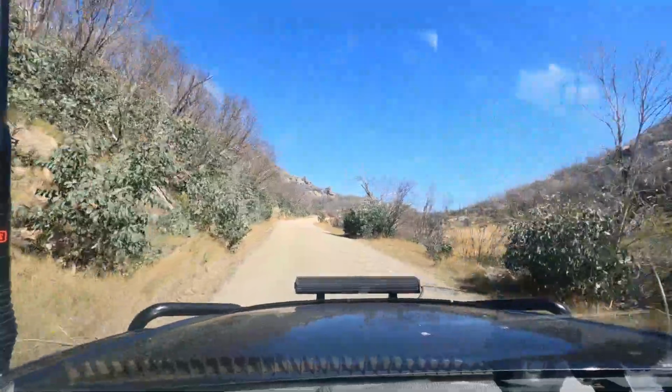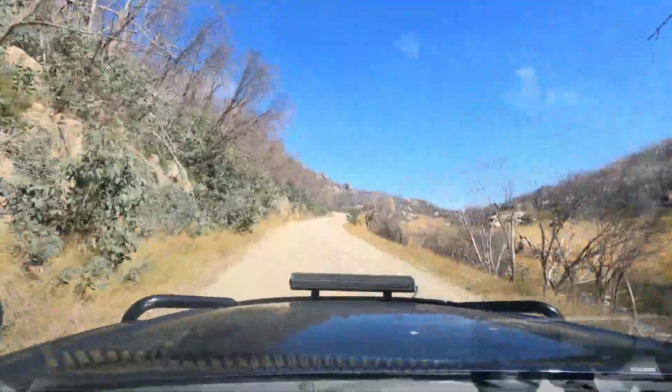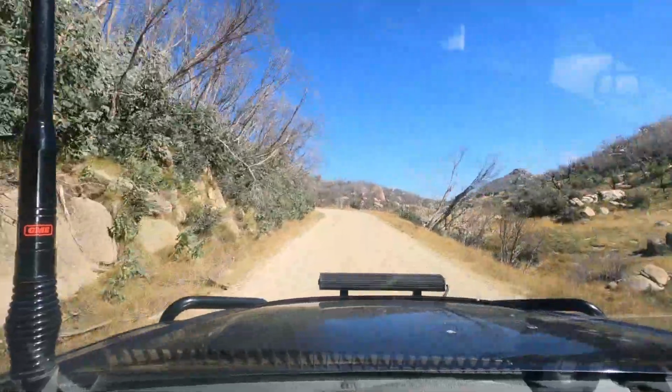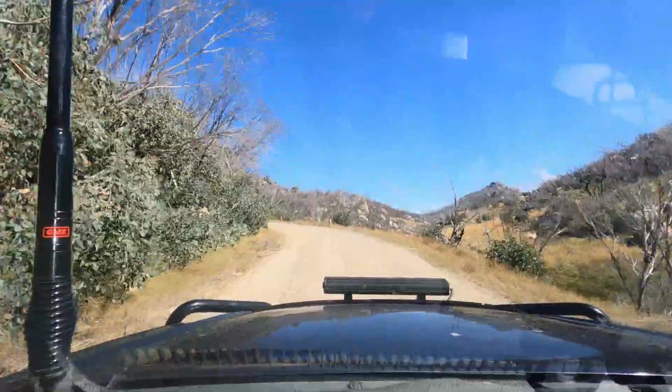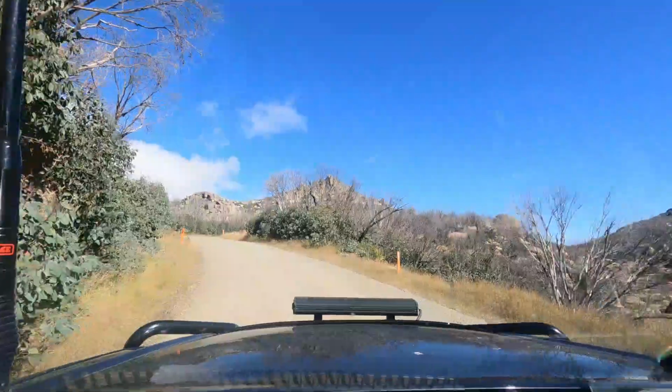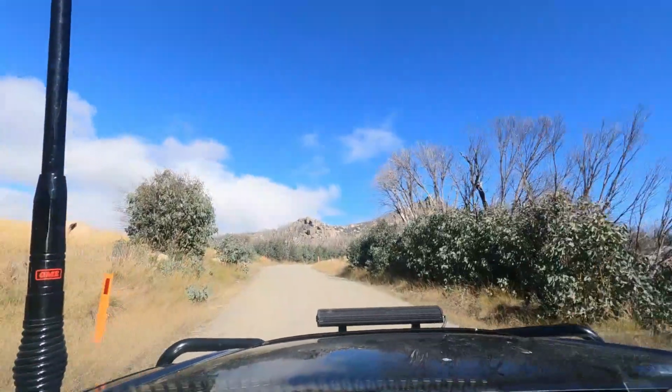Picture this with the snow on it, it'll be just beautiful. Cold, but beautiful. Keeping our eye out for some brumbies too. I'd love to see some. Yeah, maybe on the other side of the ranges. Oh, that was rough.